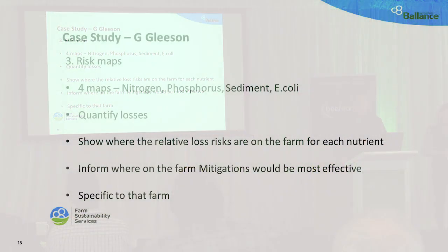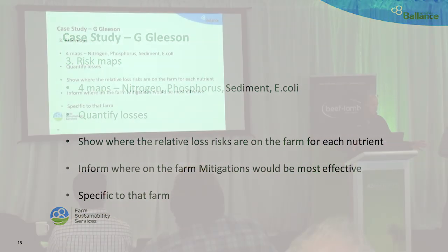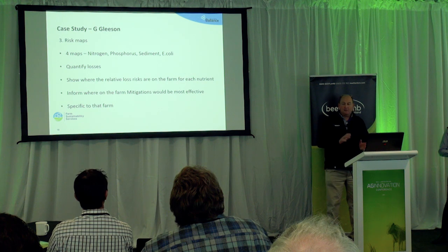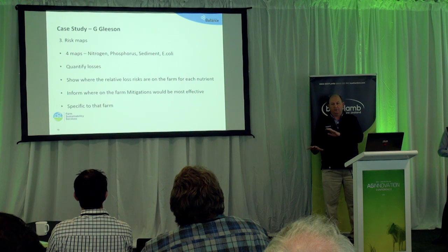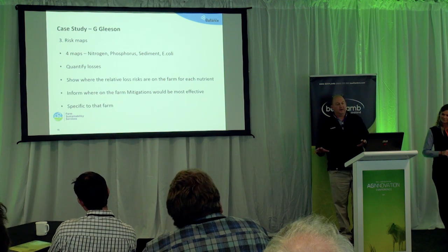Okay, right. So we've joined Overseer to MitAgator. We've put some blocks on the farm within MitAgator. Now we can start generating some risk maps because we've taken the input from the Overseer model and overlaid it on the map. And sitting under that, there's a layer of slope and a layer of soil type. And now we can start looking at where the risks are on the farm in terms of nitrogen loss or phosphorus and sediment and E. coli.